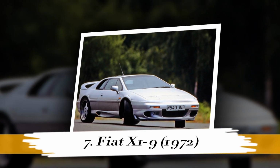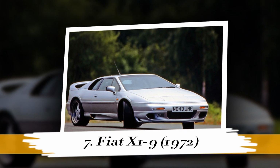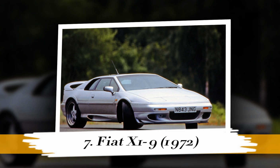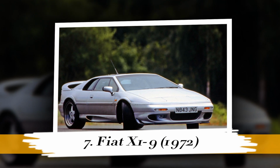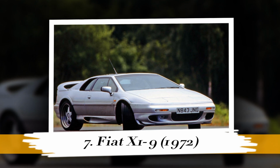7. Fiat X1/9, 1972. It's a testament to how good the handling was for the mid-engine Fiat X1/9 that the only major criticism of the early 1.3-liter cars was 74 brake horsepower, as they felt underpowered.